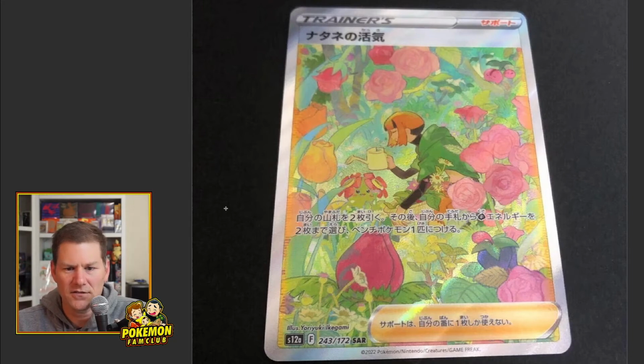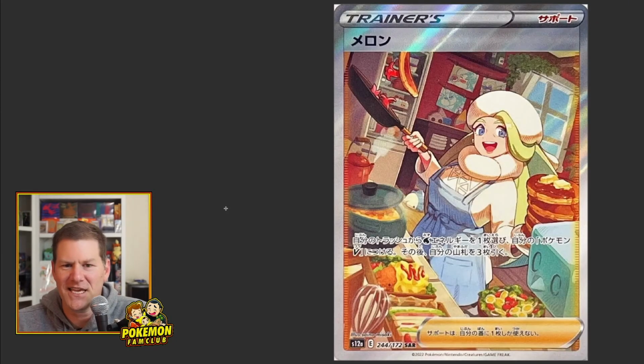Gardenia's Vigor. It's looking really cool. Great colors in this. All the Pokemon and the flowers, really, it's going to pop. Not the best shot. People really got to learn to take better shots on eBay. Here's another one that we just got leaked this week since people were pulling it.